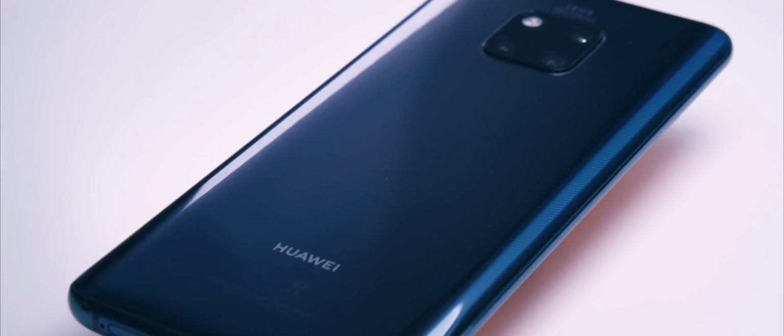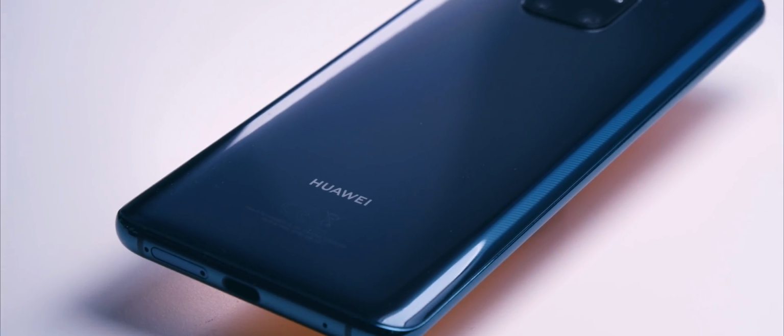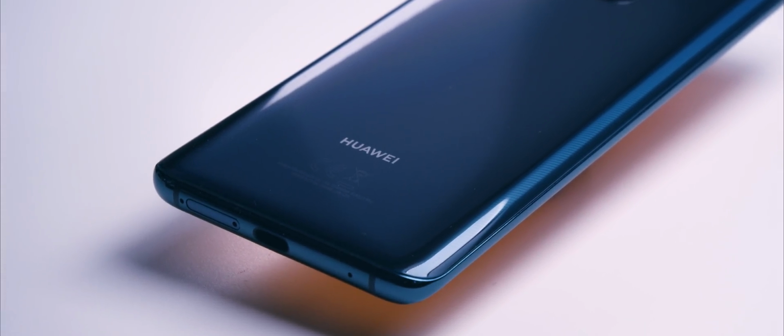This is the Huawei Mate 20 Pro, and it was arguably one of the best devices from 2018, but almost 9 months later after its release, how does this phone look going into the future?